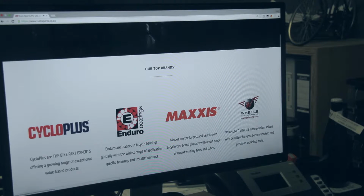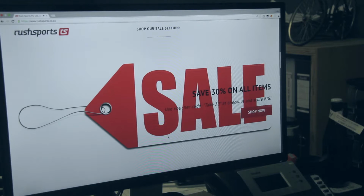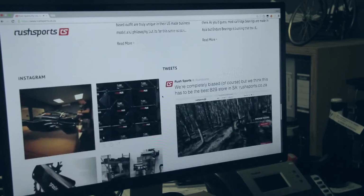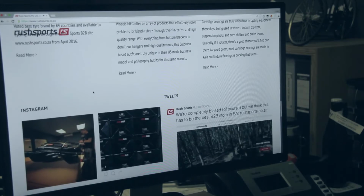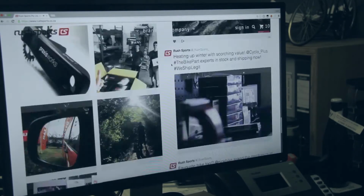Scrolling down the page, we've got our top brands. And again, this is a section across here that changes from time to time. We're running a special currently, so you'll see we've got a link to the sales section. And then we've just landed a huge shipment of Cycloplus spares, so that's also featured prominently on the home page. And then towards the bottom of the page, you'll see all of our news. So we've got all of the latest blog articles that we've posted, good information up there, as well as a feed to our Instagram and Twitter page.